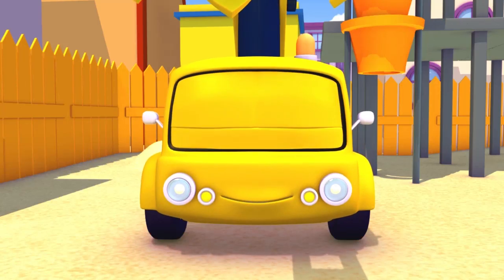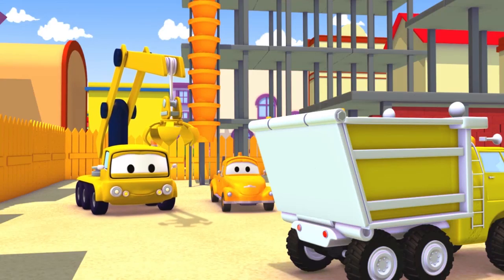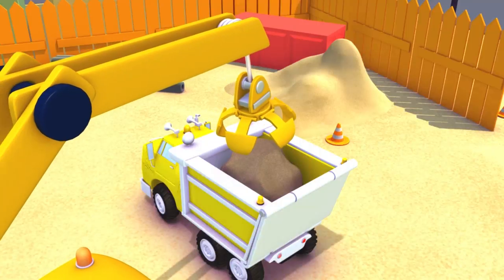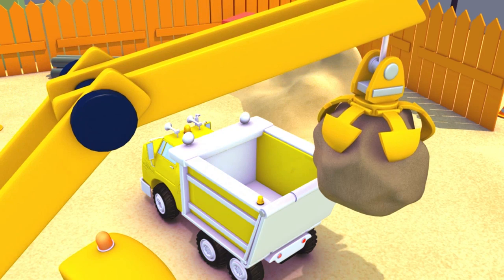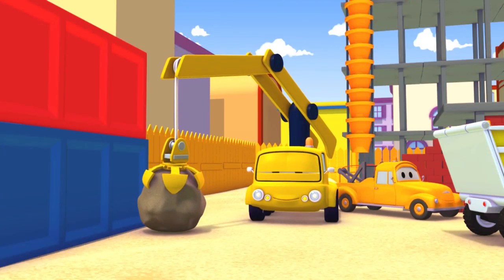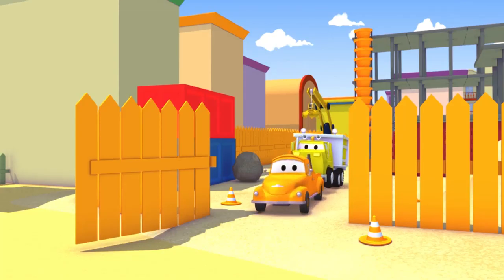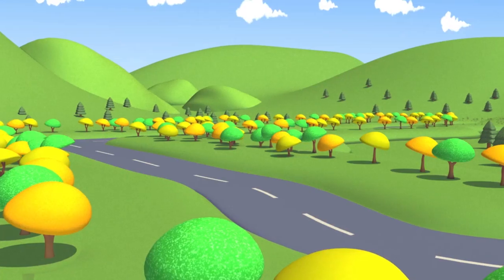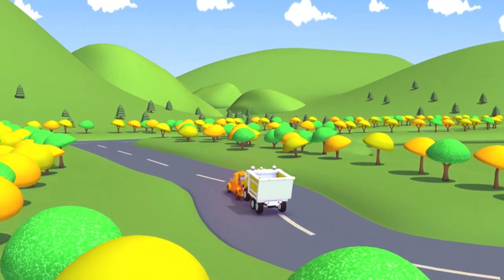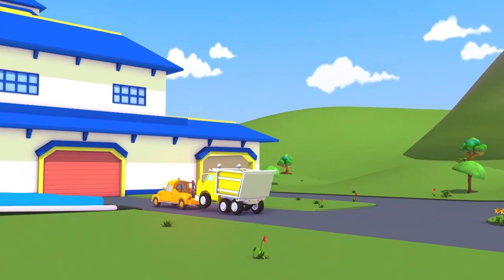Hey, Charlie, would you give us a hand? Great. Now, Ethan will be light enough to tow back to the garage. Thanks, Charlie. Cheer up, Ethan. We'll have you fixed in no time. Here we are, Ethan.